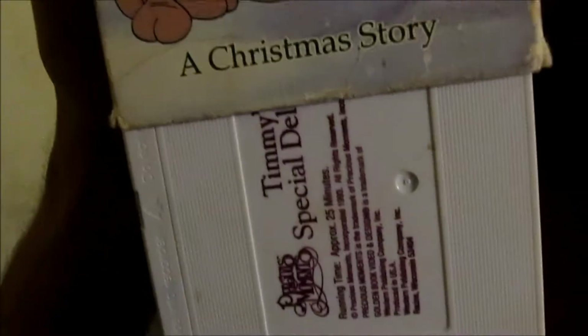The Jungle King. Got that for the kids. Add that to the collection. This one here looks really bad up top, but Precious Moments, Timmy's Special Delivery, Christmas Story. It's in there.